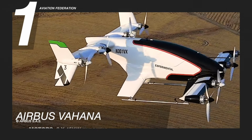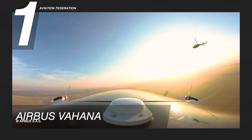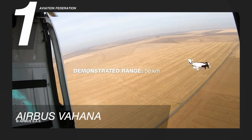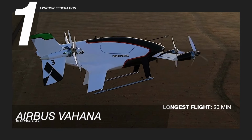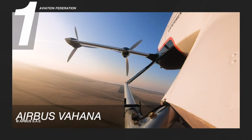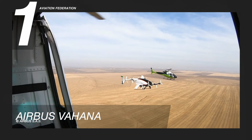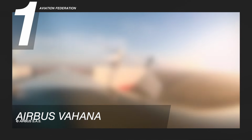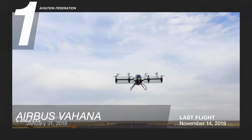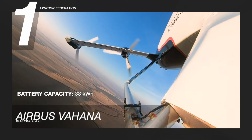The Vahana has successfully demonstrated the superior long-range capabilities of a tilt-wing configuration. This idea is now finding its way into more eVTOL concepts because of the obvious advantages, such as reduced noise and enhanced safety. With over 130 test flights done and over 900 kilometers of distance covered in flight, however, this concept was discontinued in favor of the much larger City Airbus model.